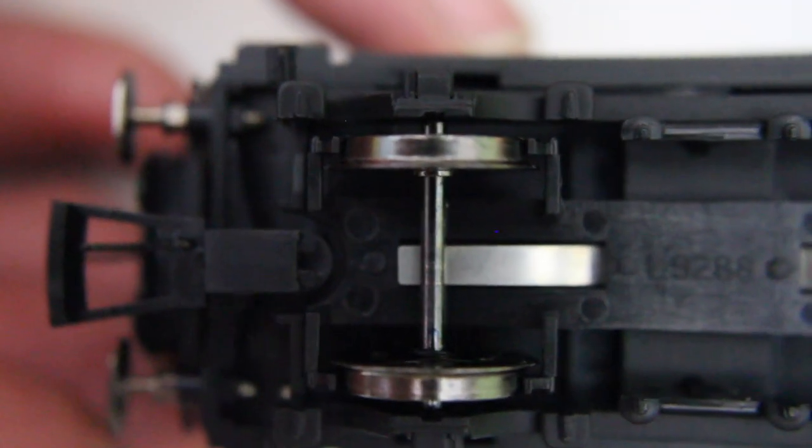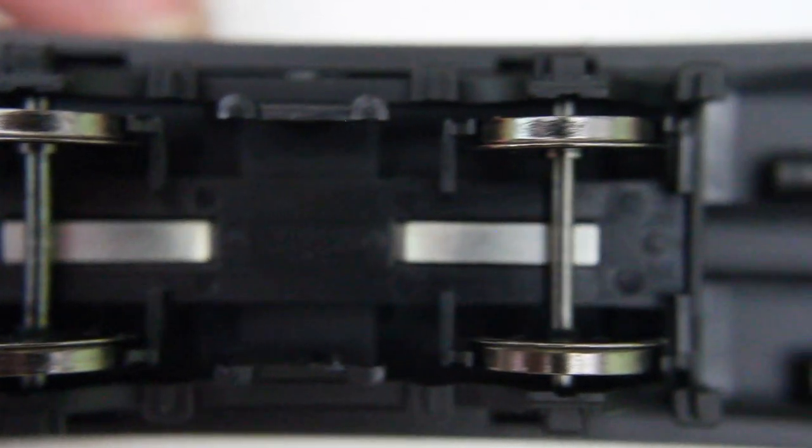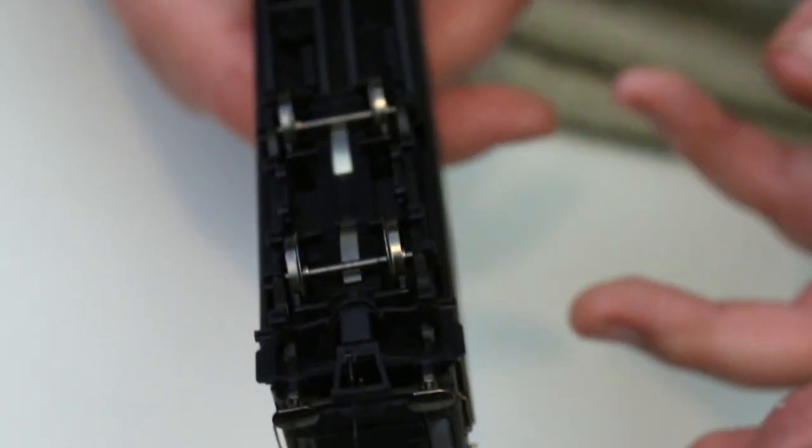Going back to the bogies, we've got the brake shoes all lining up with the wheels, as you would expect with a more modern super detail item of rolling stock. And we've got the rendition of these fabricated side frames. They're almost a bit reminiscent of Gresley bogies, really nicely replicated there in model form.